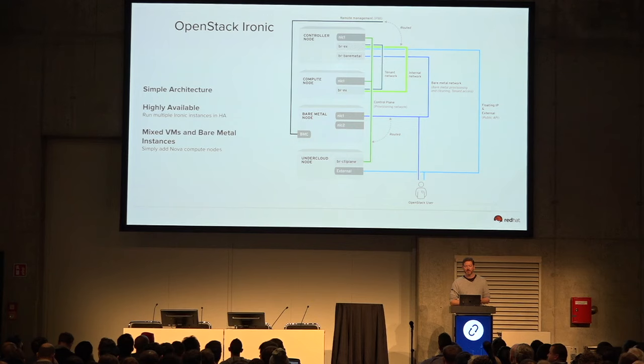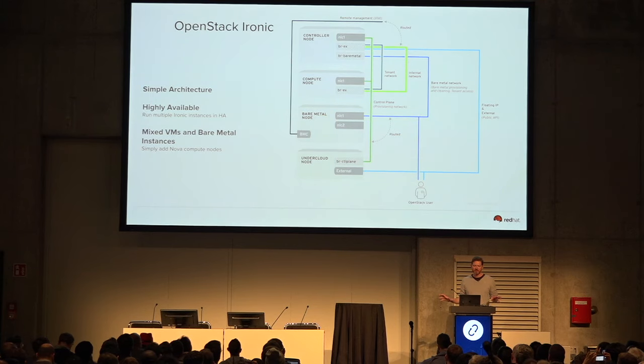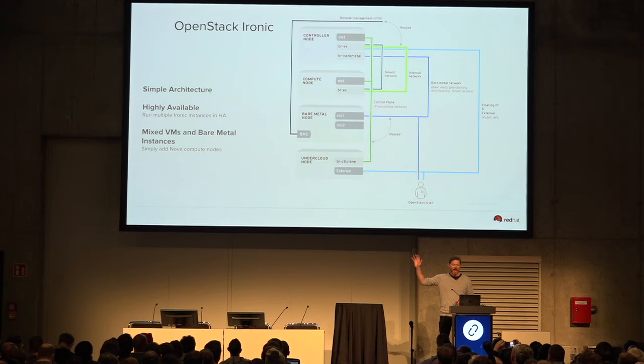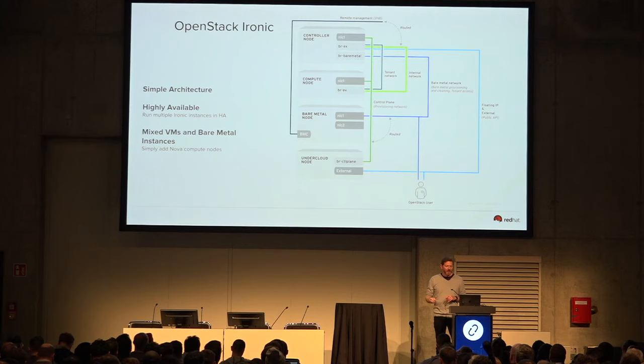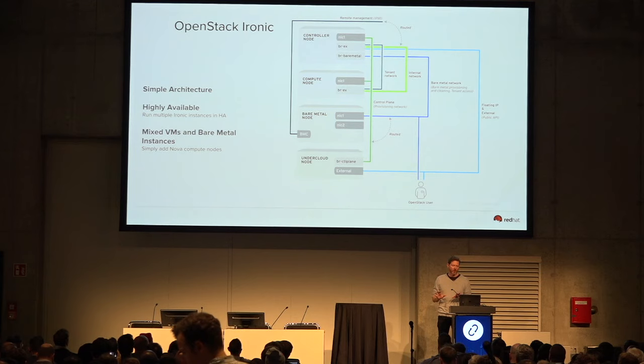Another important thing is, well, how does Ironic integrate in my architecture when I want to do this? Well, first off, we want to keep things simple as much as possible, right? Here you can see a typical architecture in which we have a mix of compute nodes where the virtual machines run and bare metal nodes that are owned by this controller node where Ironic is running, right? This is pretty standard. You can make it more complex or more simple. You can have just one node with Ironic owning everything.